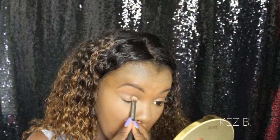I was kind of debating what I wanted to do. Smoky eye. Let's go for the smoky eye. So I'm going to take my shader brush from Crown Brushes, and I'm going to go into the dark brown and just pack it all over my lid.